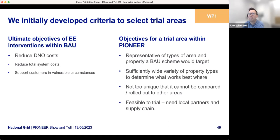What we mean by an intervention is effectively the DNO spending some money, and we'll go on in a minute to talk about how that money might be spent in order to hopefully bring forward domestic thermal efficiency measures. The ultimate objective of that for the DNO has to be to reduce costs, either through postponed reinforcements to the network, potentially also reduced flexibility costs.